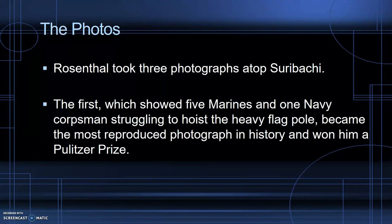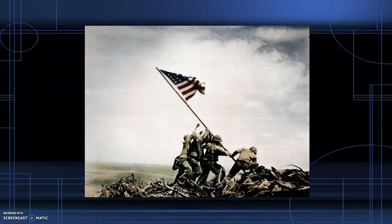The first, which showed 5 Marines and 1 Navy corpsman struggling to hoist the heavy flagpole up, was the most iconic one. That's the one that is the monument for the Marine Corps in Washington, D.C. It's on all the Marine Corps memorials. It's become one of the most iconic photographs in history. And here it is, right here.